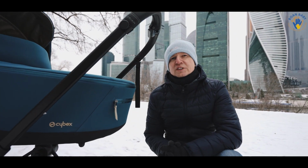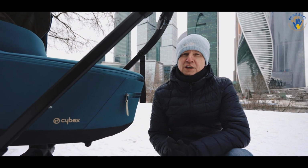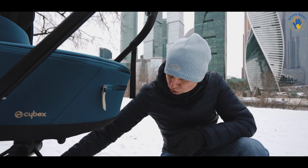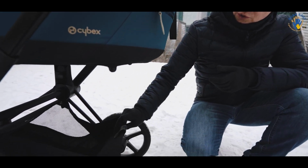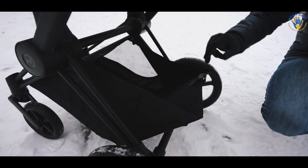The stroller is equipped with a fairly spacious and thoughtful luggage basket. In addition, it is also removable. If you need to put something, then there is a very convenient valve on the magnet, which you can fold back, thereby increasing the volume of this basket.